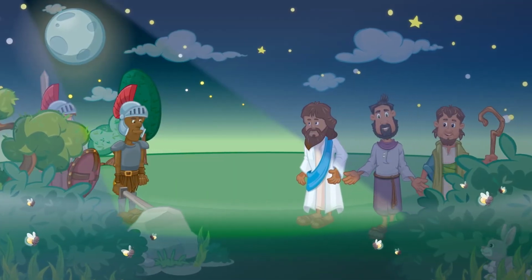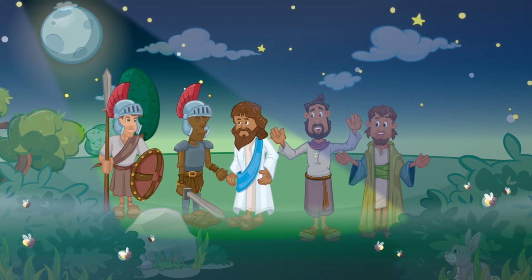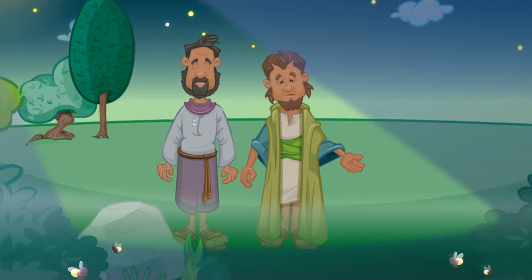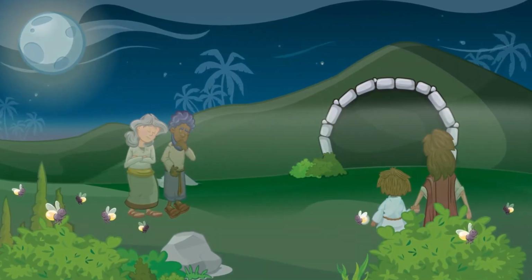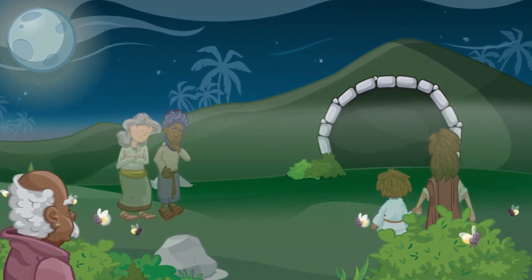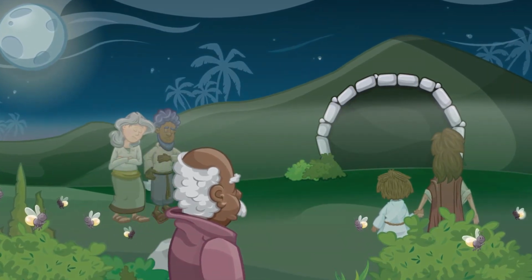Not long after they finished eating their meal, some really angry men came and took Jesus away. Oh no, Jesus's friends were so sad. Can you make a sad face with me? Oh wow, those are some really, really sad faces. Those angry men, they took Jesus and they hurt him. They hurt him so badly that Jesus died. This was a really, really sad day.